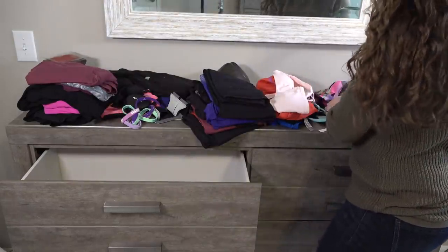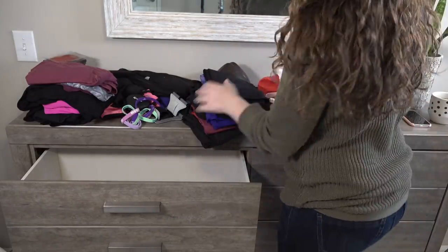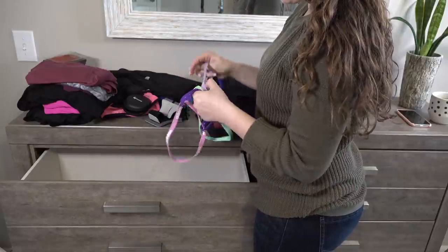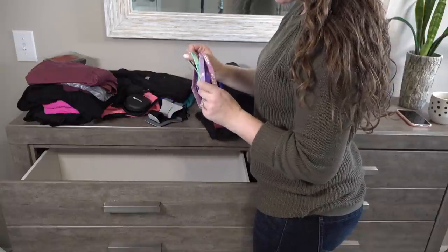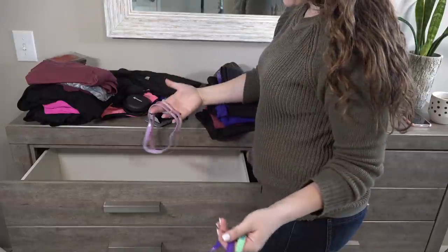Okay, so I'm keeping these sports bras. I'm getting rid of, again, some of these I've had for so many years. It's just time. Keeping these, and then I have all these hair things to pull my hair back while I'm running. I probably should use them. I like keeping them in this drawer so I know where to find them. So I think what I'll probably do is maybe just keep these two and get rid of these two.